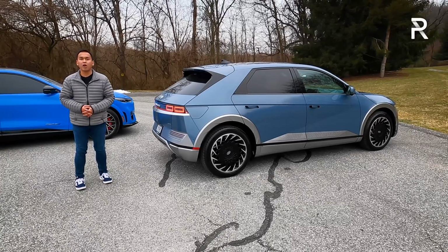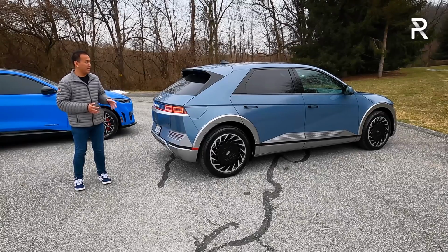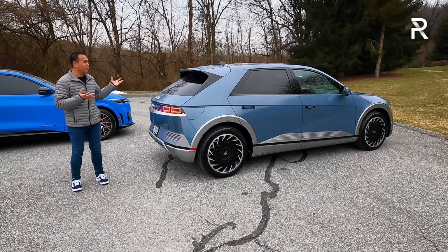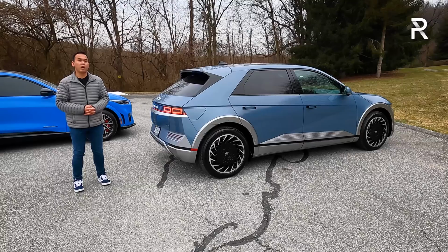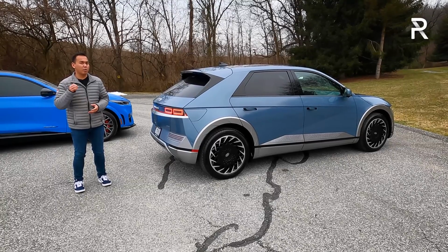It'll do 0 to 60 in under 5 seconds with the all-wheel drive version, which is crazy fast performance, and the interior is full of a ton of space, full of a ton of tech. My only gripe with the interior is the fact that Hyundai and Kia does not do wireless Apple CarPlay or Android Auto. I think they seriously need to add that. That's really my only gripe.